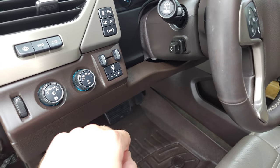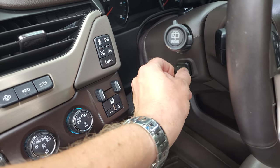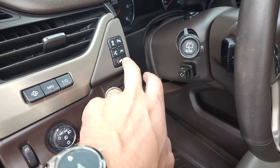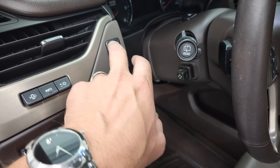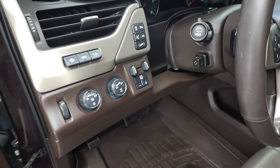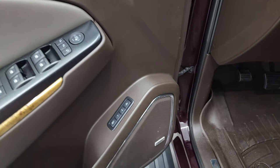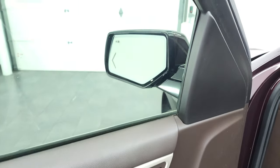Auto headlamps turned out, four-wheel drive, factory brake control. You get the power telescopic and tilt steering wheel, power pedals, lane departure warning, parking sensor, stability control. You can turn those step bars off. It does have heads-up display as well. Power windows, power locks, power mirrors, memory driver seat, Bose sound system. These mirrors do power fold in.